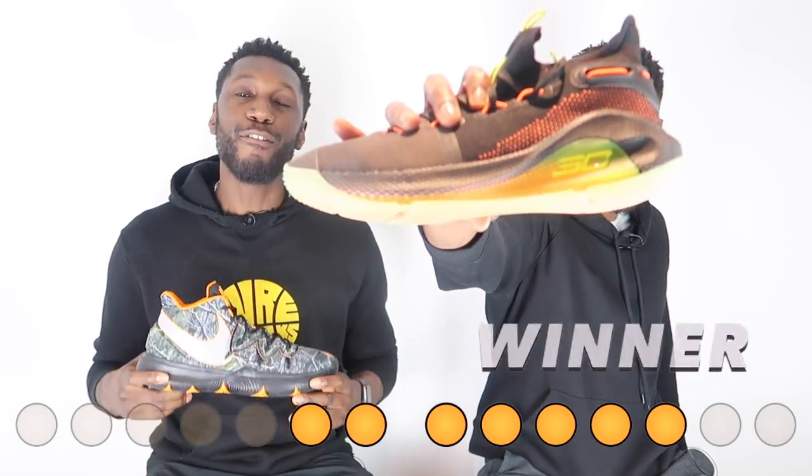Looking at the scores, the Curry 6 has come out on top at 5-2. Which makes sense. You're getting better traction, better cushion, material, fit. It's a better shoe. It doesn't say that the Kyrie 5 is a bad shoe. The Curry 6 is just a better shoe. Now, like we said already, these two shoes are designed for two different types of point guards, two different types of players. They both will provide you with what you need. In some cases, the Curry 6 is going to provide you a little bit better in those aspects. But for things like support, head over to the Kyrie 5 for sure.